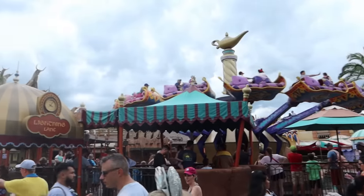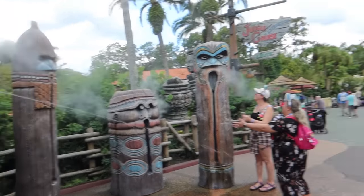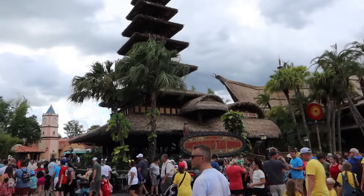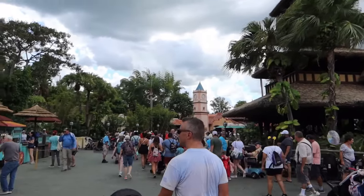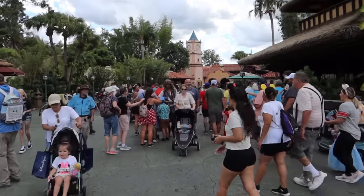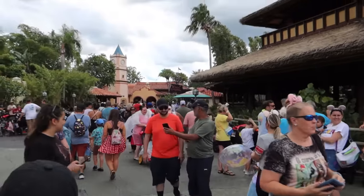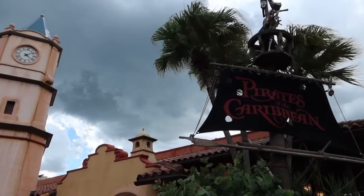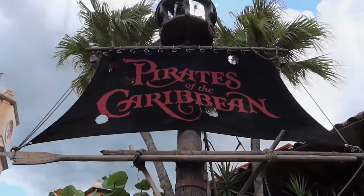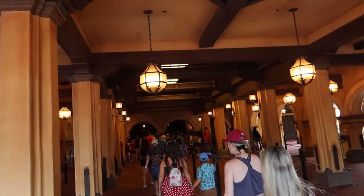Flying carpets with Aladdin just over there. 5 minute wait standby. Water effects all around here. Tiki room over there, of course, we'll be doing that. Well, first, Pirates of the Caribbean just down here. It's Jack Sparrow. Hey, whereabouts? Oh, here he is, Sparrow. Coming through. Here he is. Hey. 25 minute wait, not too bad at all for a Disney classic. Pirates of the Caribbean, let's get him ride.